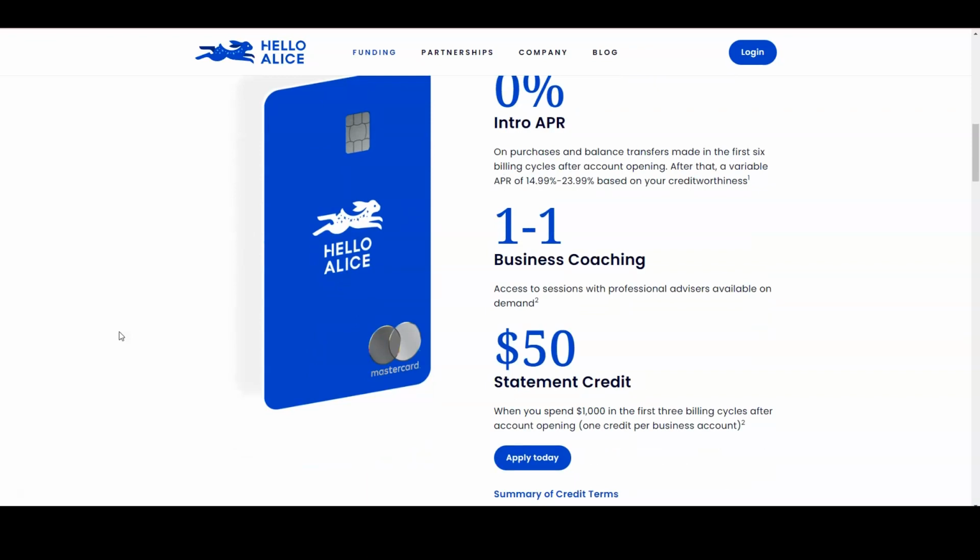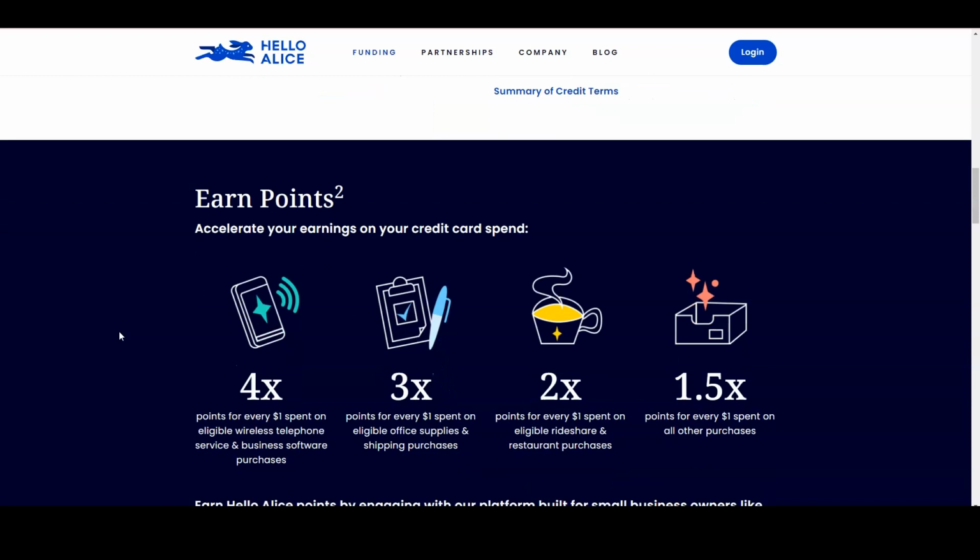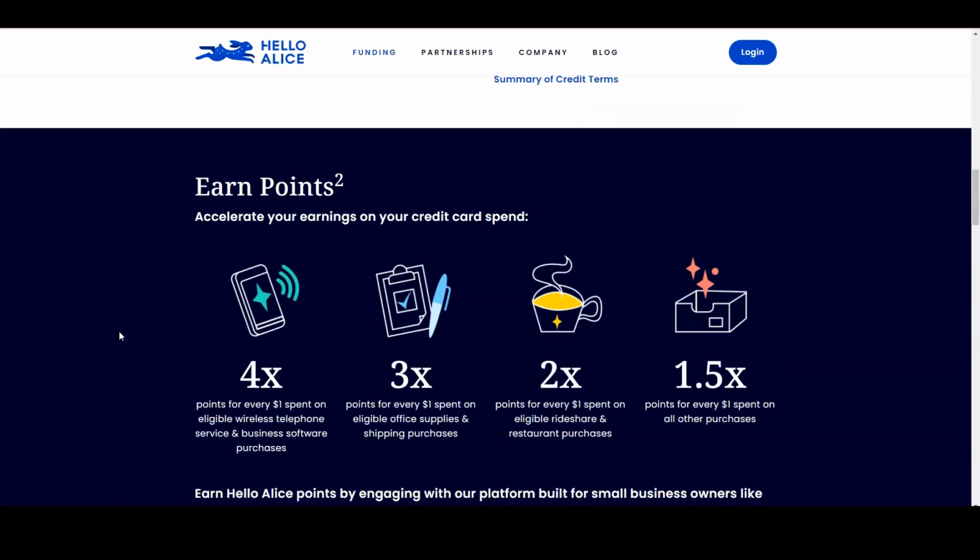You'll also receive $50 in statement credits when you spend $1,000 in the first 3 billing cycles after opening up your account. And then you can also earn points on this business credit card. You can earn 4 times the points for every dollar that you spend on eligible wireless services and business software purchases. Also, you can get 3 times the points on every dollar that you spend on office supplies and shipping purchases. And then you get 2 times the points on every dollar that you spend for ride sharing and restaurant purchases. And then you get 1.5 points for every dollar that you spend on all other purchases.